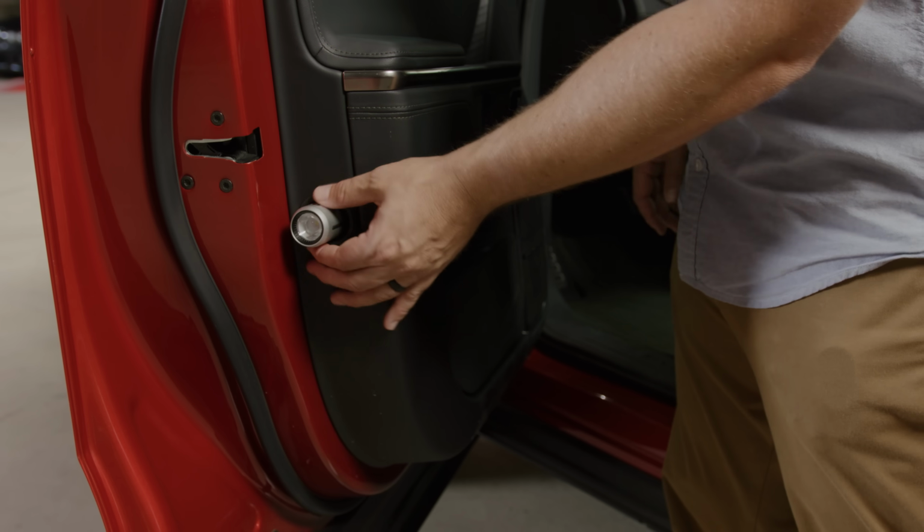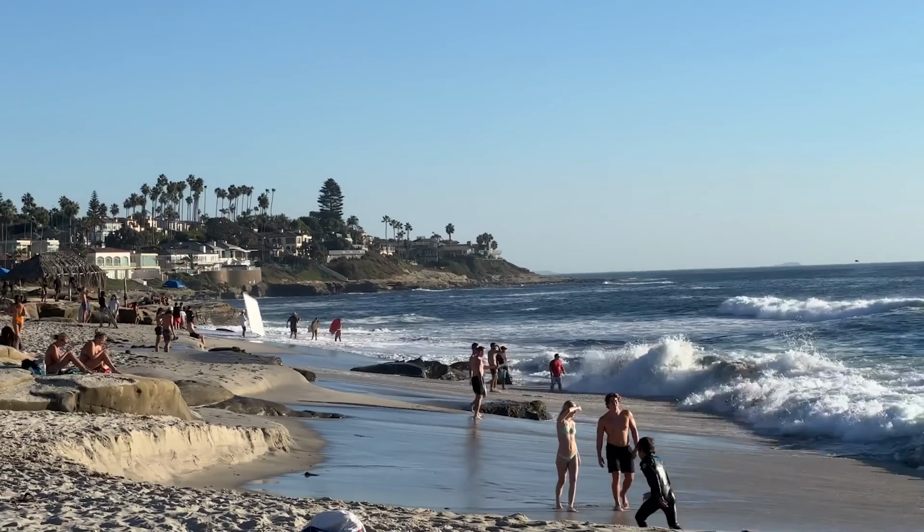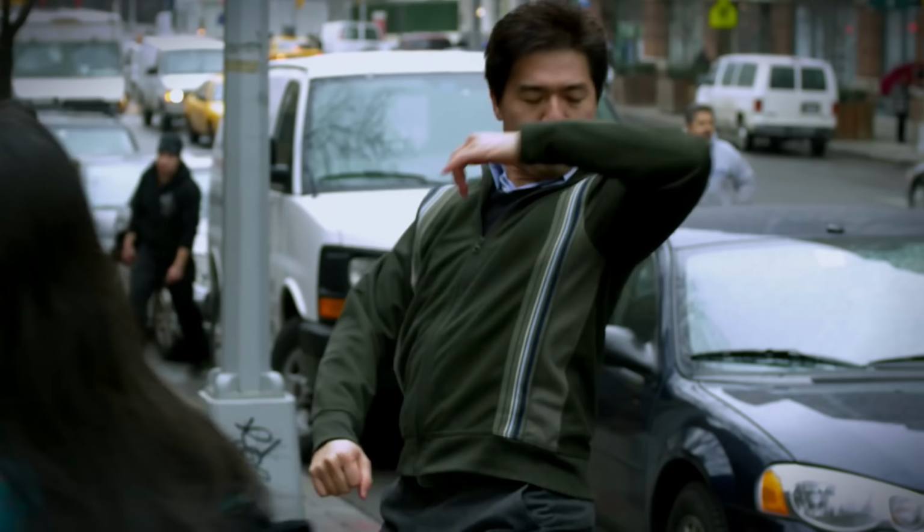If you're scared of the dark, there is a flashlight integrated into the driver door, and in case you hate all the nature sound out there at the beach, you can have this giant speaker coming out of the center console to bump your sick beats.